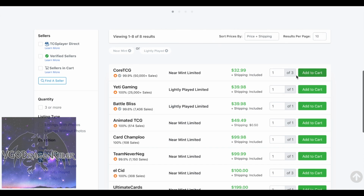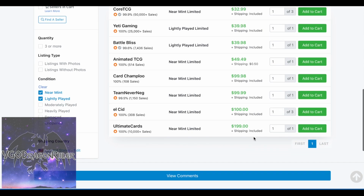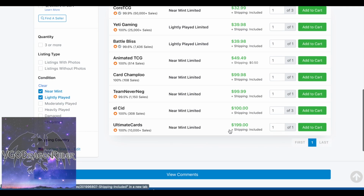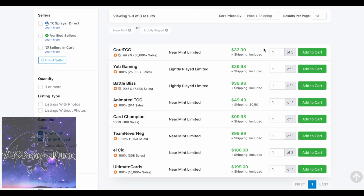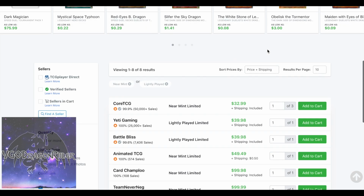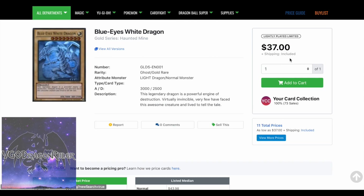But after Core TCG here with their 3 copies at $33, it goes back to again 40 to 50, then 100, and this optimist over here with $200. $200, bro. What are you doing, man? That's ridiculous. But yeah, pick these up. Not now. I think they'll drop again, but I could be wrong. I would definitely get the $32 copies though. But don't pay like $40. I think they'll drop down a bit.